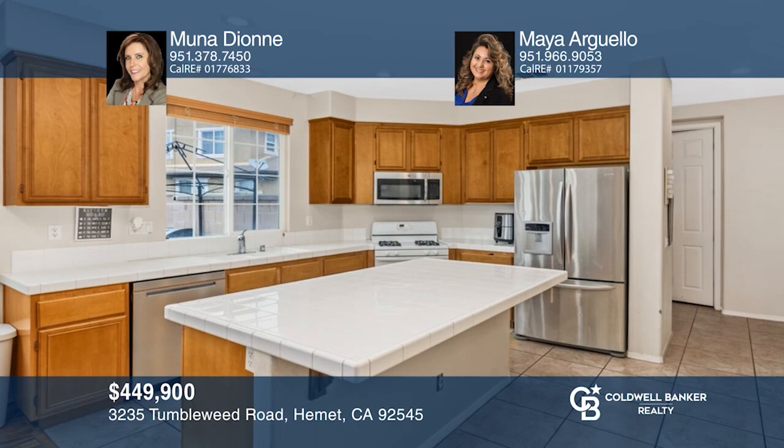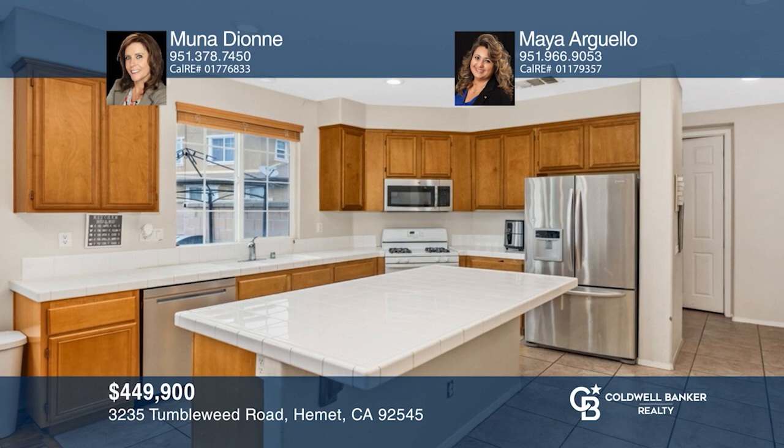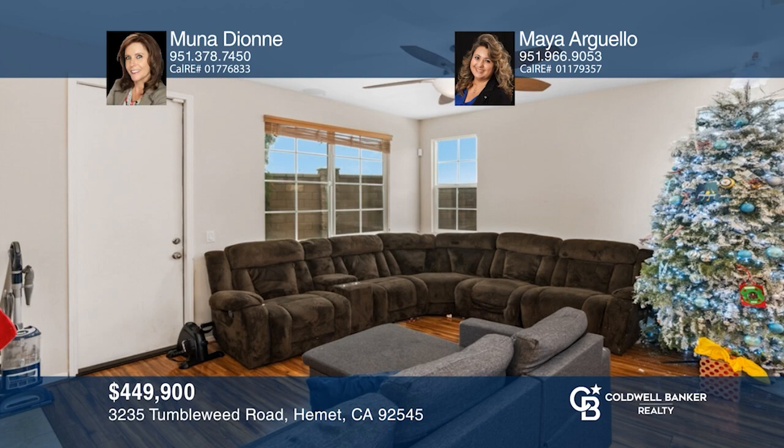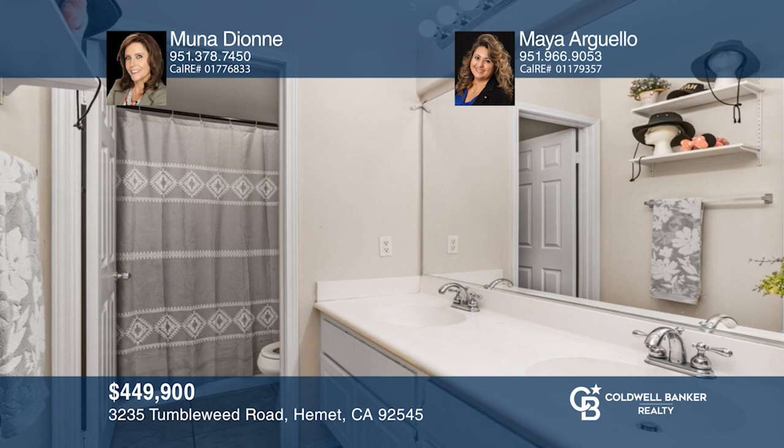This charming four-bed, three-bath home sits on a cul-de-sac in a beautiful gated community. Features include neutral tones throughout to make it easy for you to build memories. A main-level primary bedroom and bath, a spacious kitchen with an island, a cozy fireplace, and an open floor plan family room, and more. Contact Muna Dion and Maya Arguello today.